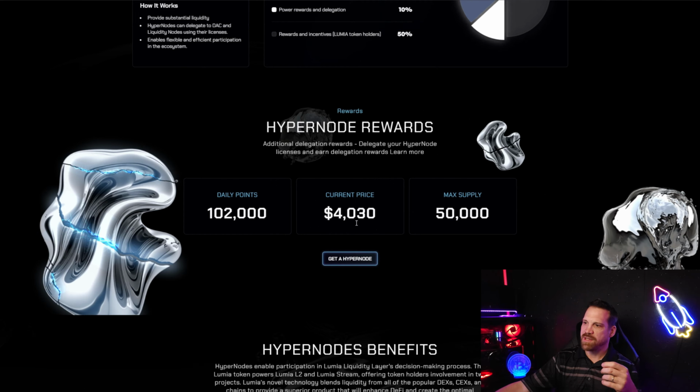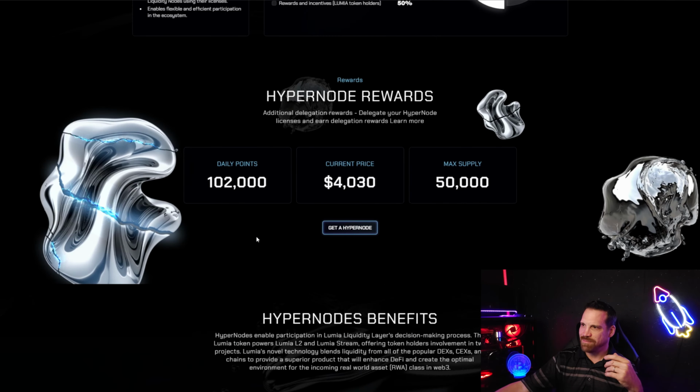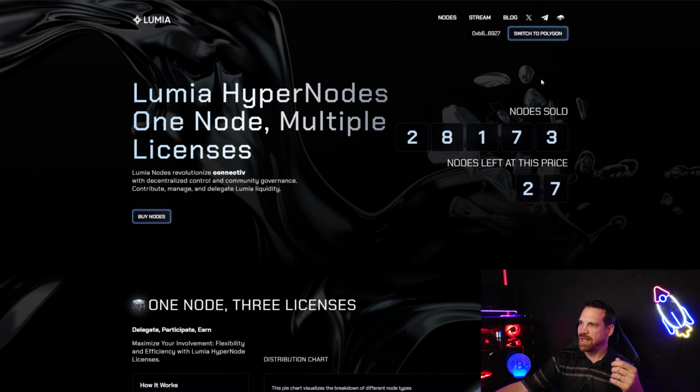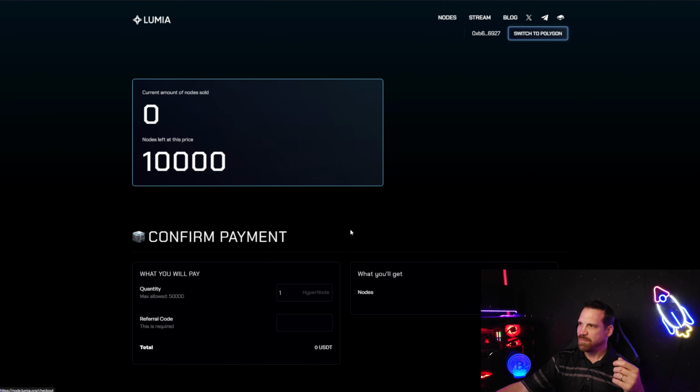But the current price on the nodes is 4,000. The max supply is 50,000. But look, I don't think they're going to be doing that once they start airdropping these tokens to the node owners that lock their nodes. They're not going to be selling any more nodes, and they might not even actually be selling them currently. You might not be able to purchase them.